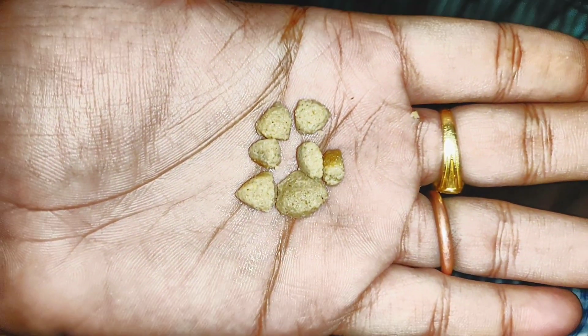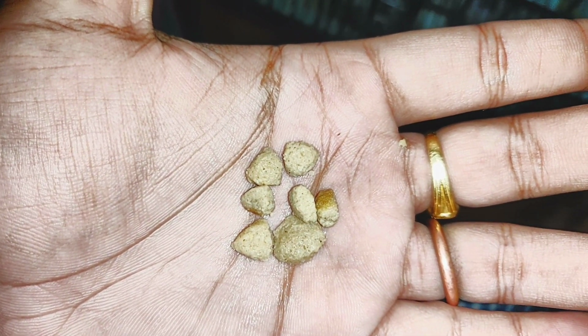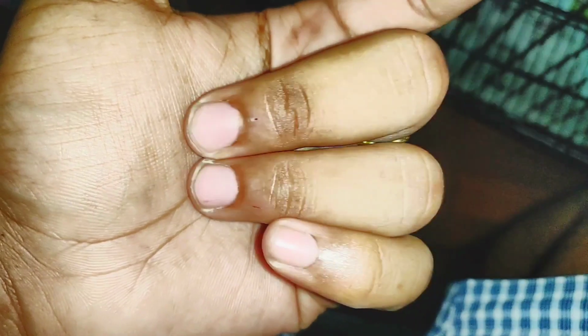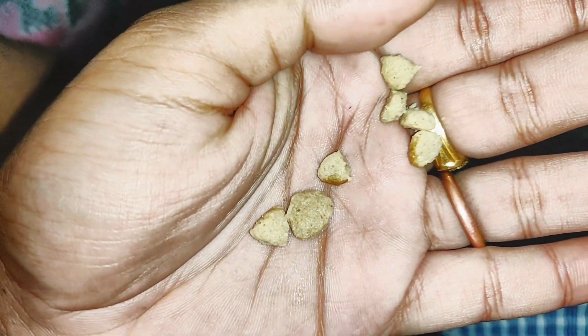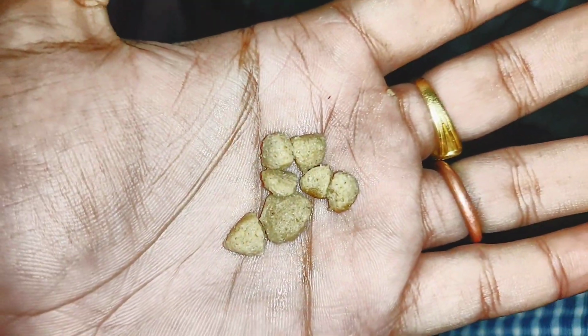So this is how your food looks after 30 to 40 minutes of soaking. The kibbles become very soft, and you can see the color has also changed very well. There you had some dark color, now you find it somewhat lighter in color.